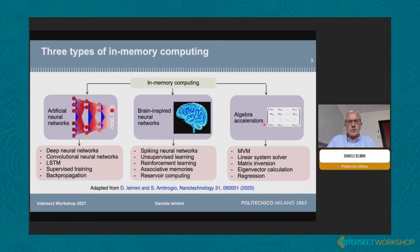And today, in-memory computing has mainly three opportunities or three research strands. The first one is to take advantage of in-memory computing to speed up AI, artificial intelligence, and in particular artificial neural networks in many different flavors, such as deep neural networks, CNN, LSTM, and especially training. So not only inference, but also training, especially with the backpropagation approach.